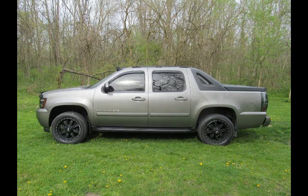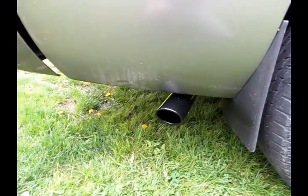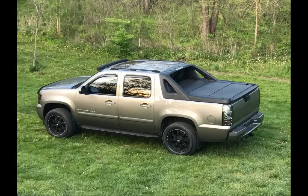And this to me is what a truck should sound like. This is a Flowmaster 40 series. The rest of the exhaust is bone stock. It's still loud enough to sound the way a truck should, but it's not so loud that it's uncomfortable and annoying driving down the road.